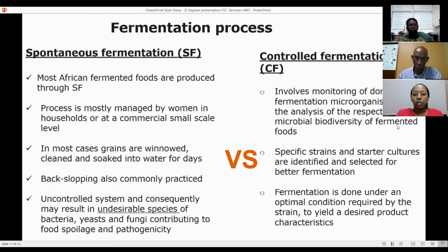So how do we go about fermentation? In the African context, most consumers do spontaneous fermentation. What it means is that they allow nature to take its course. They would take a grain, clean it and soak it in water, and then allow it to stay for days. So in that process, microorganisms will grow in the mixture and then ferment the grain, using, of course, the grain as source of energy in this scenario.